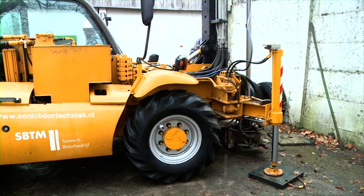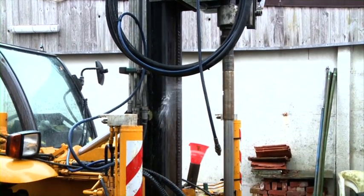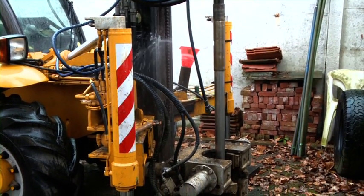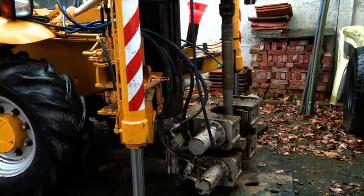In all of the drillings, the soil was screened from groundwater level, approximately 3 meters below ground level, to 3 different depths: 5 meters below groundwater level, 10 meters below groundwater level, and 15 meters below groundwater level. The soil samples were taken by means of Aqualock sampling.